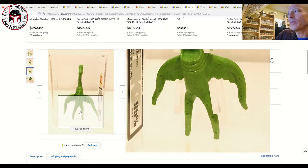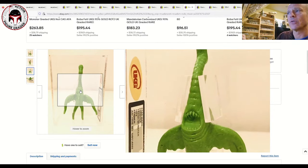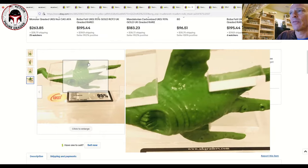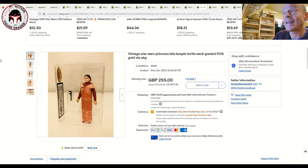Really attractive. The only thing I wish with UKG is that instead of using the long squares to hold the Dianoga in place, they would move over to circular dowels. I just think it would present a little bit better, and you could see it a little bit easier on some of the side profiles. This is just my personal opinion, but I would prefer dowels instead of the long brackets like that, so you can see the figure a little easier from different angles. But a very high grade 95%, for $244 US, that is a great deal.